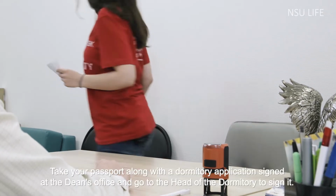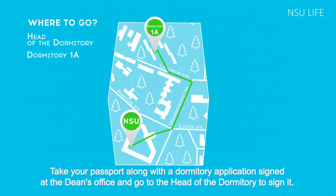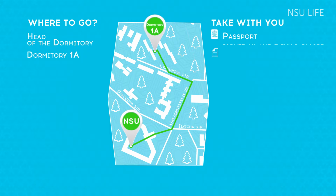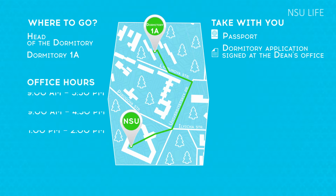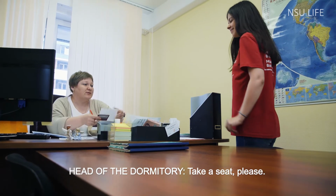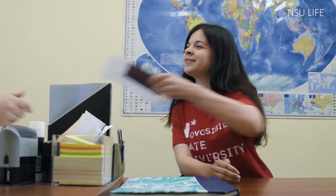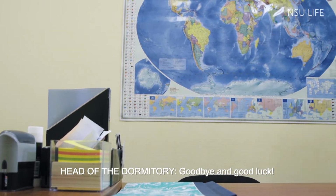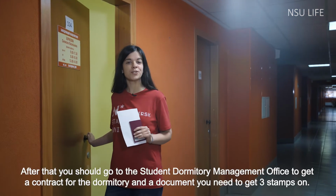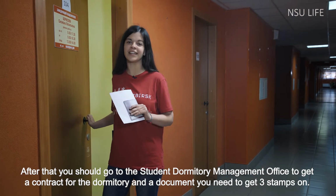Goodbye and good luck. Take your passport along with a dormitory application, signed at the Dean's office, and go to the head of the dormitory to sign it. After that, you should go to the Student Dormitory Management Office to get a contract for the dormitory and a document you need to get 3 stamps on.